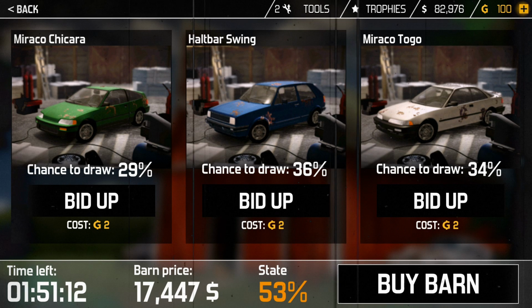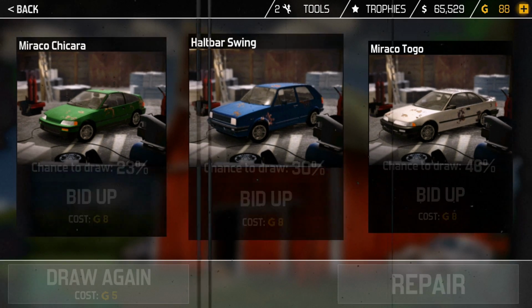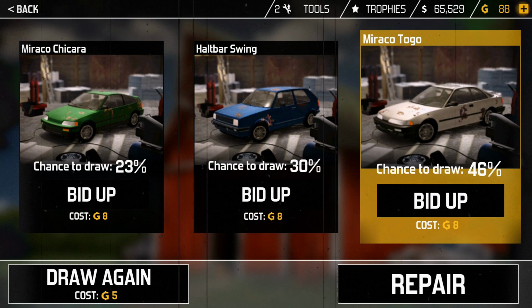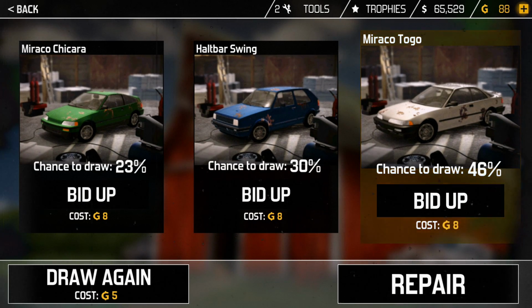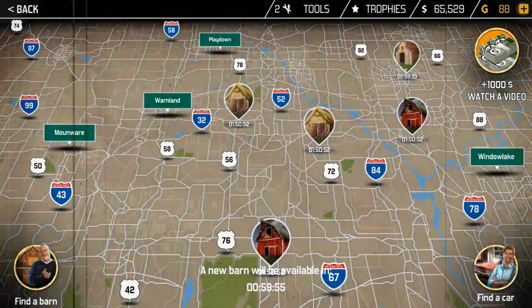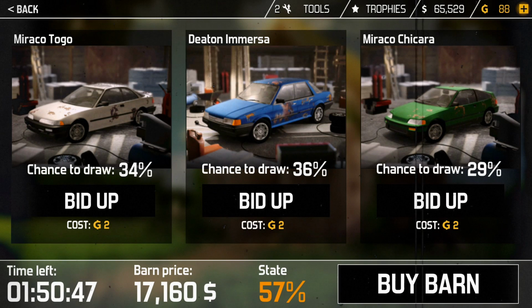Because the right one's falling off, you pick up the right car twice. Put the car on the scene. You get the car you want. Hit repair. Then you go back to the map. Then you come to here. Out of the cars, the blue one's the best one to get.